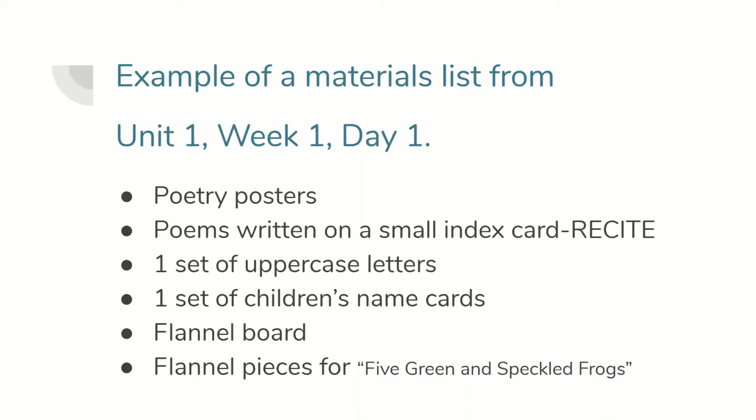Okay, so we're going to start with this game. And there's a script on here as well that you can follow. So I would say to everybody, we're going to play a game with our names. And I'm going to hold up a letter like this.